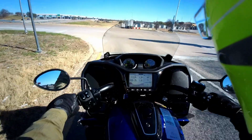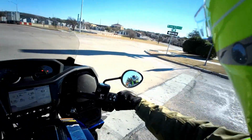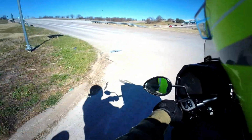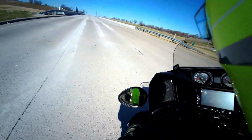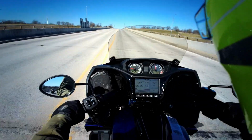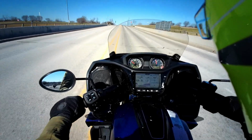The Pursuit Dark Horse, this thing just died while I was downshifting. That's interesting. Right as I'm talking about how this is a $34,000 motorcycle, it dies. That's all right. It's early morning, and this bike's been out on several demos over the last day.